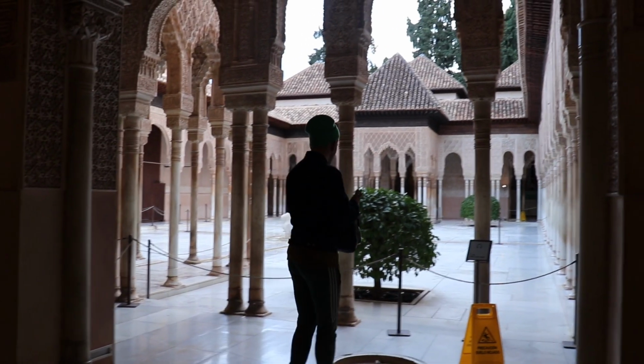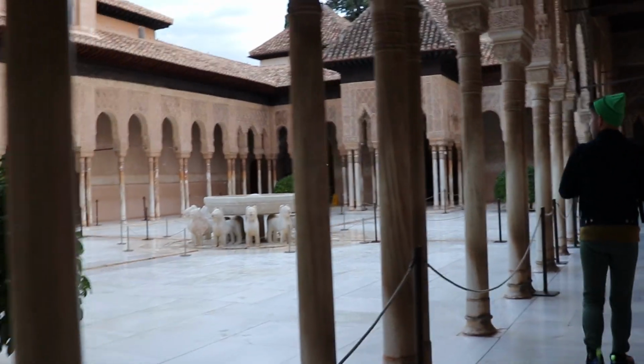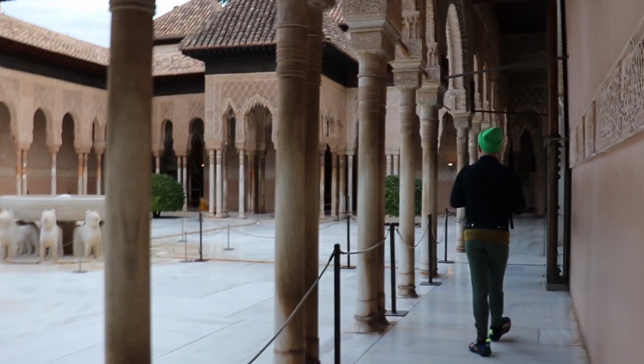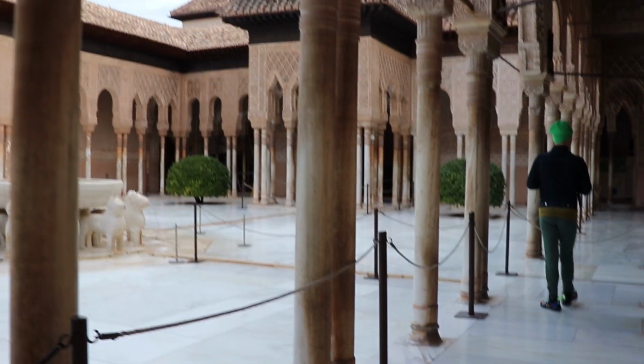Walking into the Court of Lions, or as it's sometimes called, the Palace of Lions, this very open, clean area with a sort of tranquil fountain in the background evokes a real sense of open nature, with the upward trees growing out from the ground.